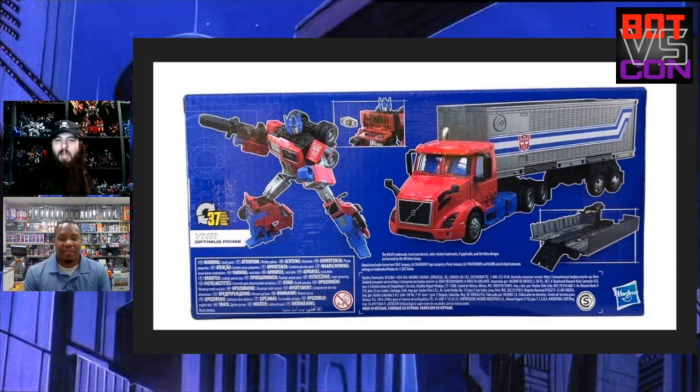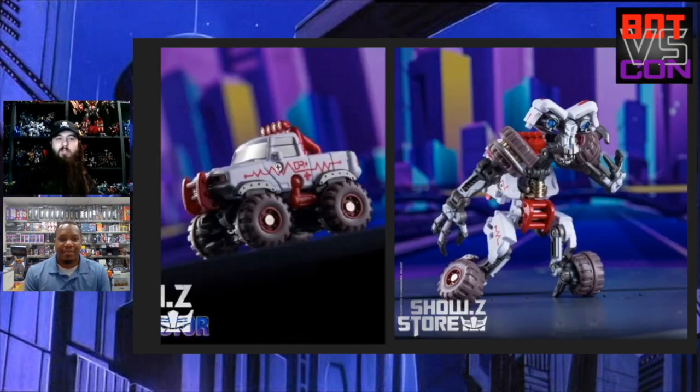Yeah. I'm not going to be able to justify the price point. If the cab was sold without the trailer for $30-$35, I honestly might be picking it up, but this is not worth either price point to me personally. Yeah. But good for those of you that will get this and are wanting it. So I think it looks nice. It does look nice.